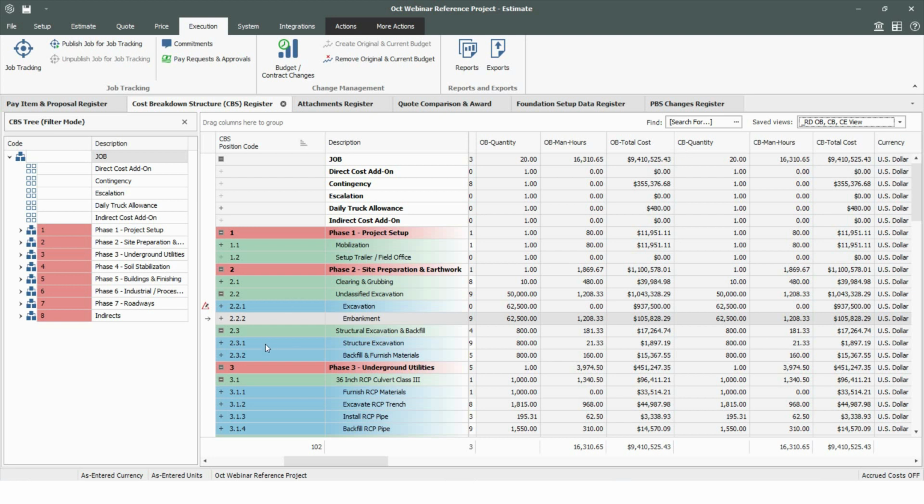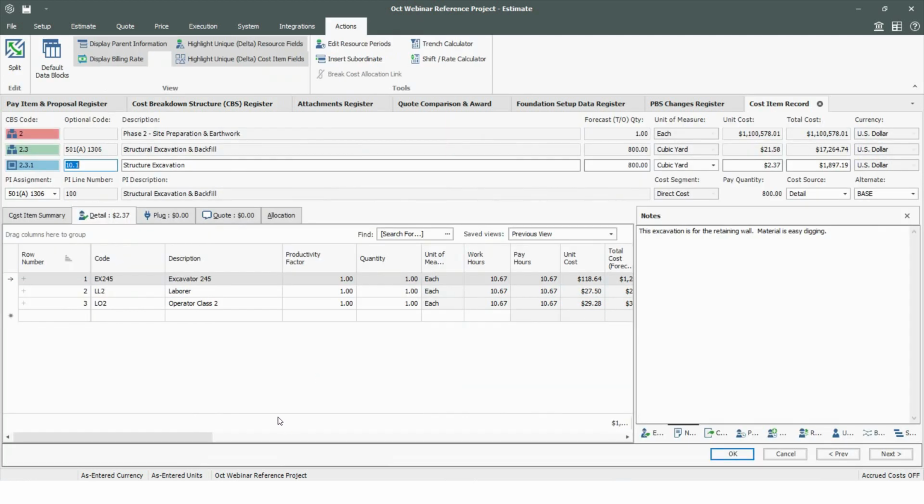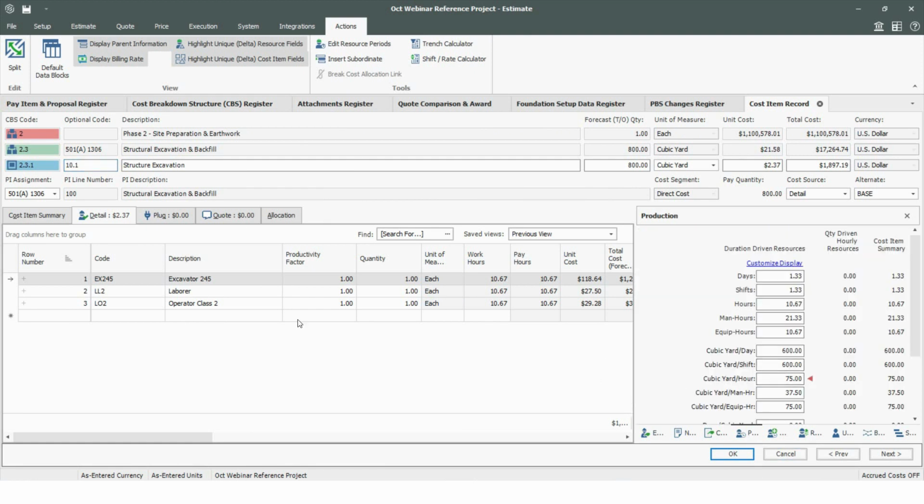So let's go back into an item here, and let's make a change on structure excavation. Let's take a look and see how this was estimated. So we're using a particular crew. We've got a particular productivity rate.